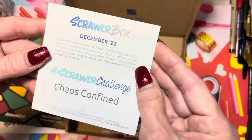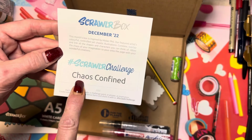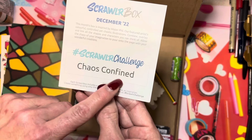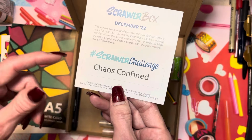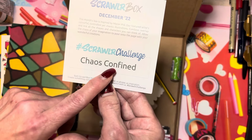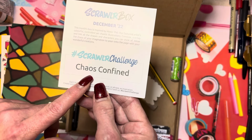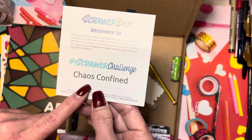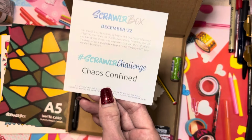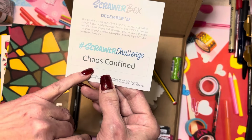What can I say? So the Scrawler challenge for December of 2022 was chaos confined. Now you can take these and work in your own personal journal and either write about them. Chaos confined. What does that mean to you? You can draw about it. You can art journal it. You can do, I don't know, a stream of consciousness.